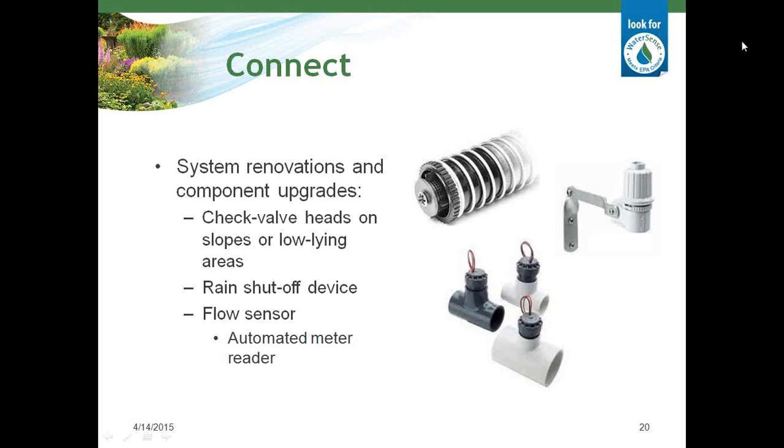If you install a standard rain sensor in cooler climates, these systems are winterized and shut down. But in the warmer climates, I recommend that you install a rain freeze sensor because our systems may not be shut down during the winter months. Rain shutoff devices can pay for themselves with water savings as little as in one rainy season.